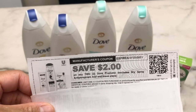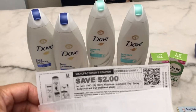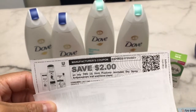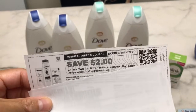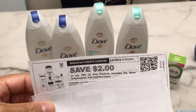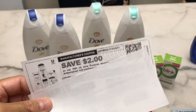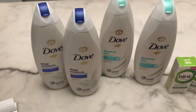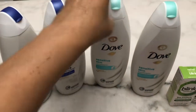Once you sign up on their website, they will send you an email. Every month they send an email and you can scroll down and click the savings coupon. You can print 2. After you print 1, close the tab and then open the email again and print it again. So this is my coupon, I already used one. And then I picked up the Deep Moisture and also the Dove Sensitive Skin.